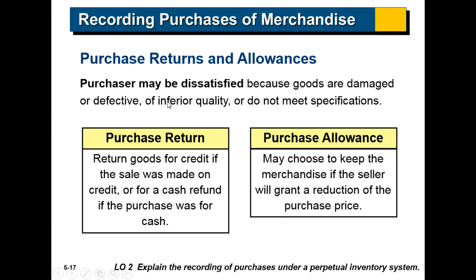Now, in a perfect world, everyone buys goods and they keep them forever, but it doesn't always work that way. Have you guys ever purchased something you returned? So when you return it, what happens? The company needs to record those purchase returns. And it's actually smart for them to keep track of what has been returned to see maybe there's an issue with a certain product. Okay?